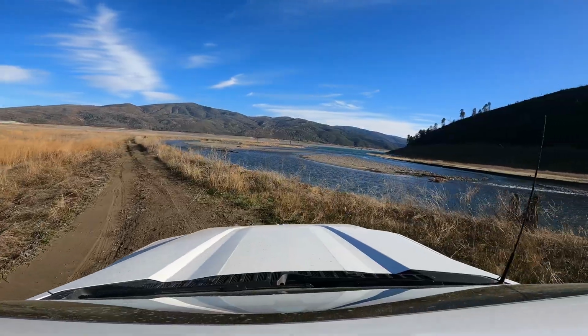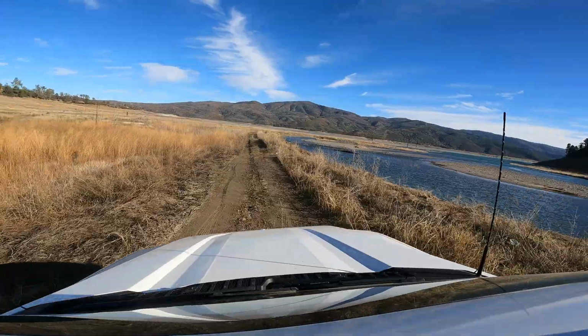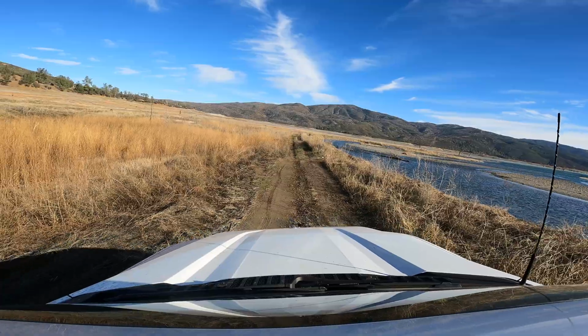This looks like a good spot. If I back into it, might be a nice spot. Let's see. Okay, I think I found the perfect campsite for this weekend.